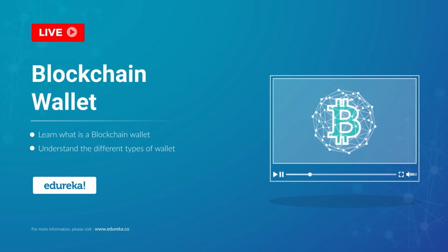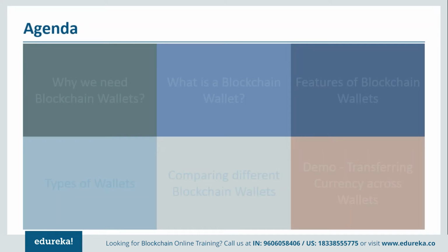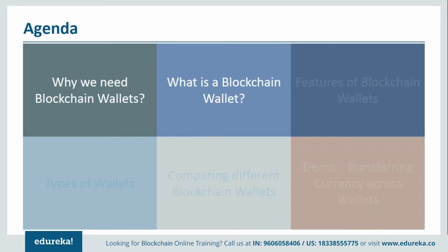Now without wasting any time, let's move forward and look at today's agenda to get a better understanding of what we'll be covering as part of this session. The first thing we'll try to understand is why we actually need a blockchain wallet. When there are different types of wallet present, why do we specifically need a wallet that stores our bitcoins? Moving on from there, we'll talk about what exactly a blockchain wallet is and look at the various features of a blockchain wallet.